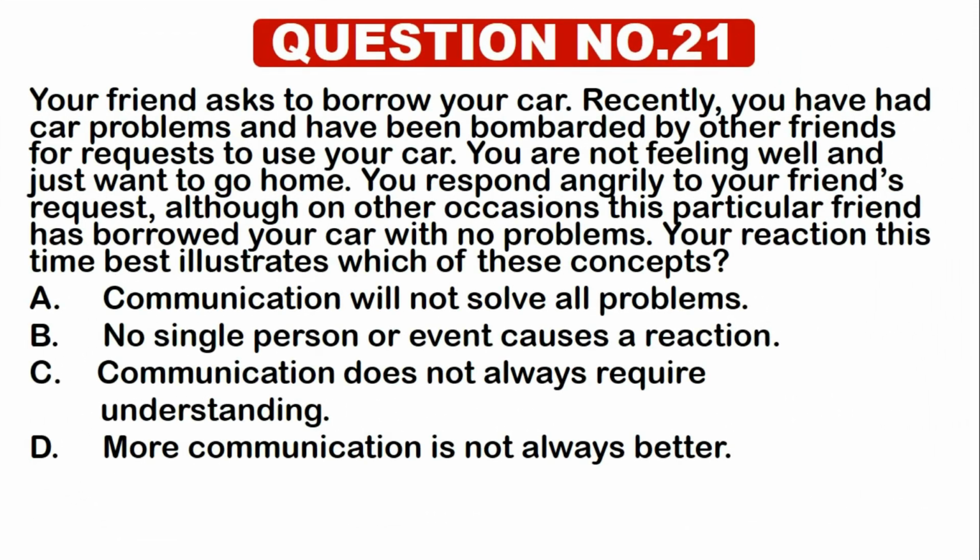Okay, number 21. Your friend asks to borrow your car. Recently, you have had car problems and have been bombarded by other friends for requests to use your car. You are not feeling well and just want to go home. You respond angrily to your friend's request, although on other occasions, this particular friend has borrowed your car with no problems. Your reaction this time best illustrates which of these concepts. A. Communication will not solve all problems. B. No single person or event causes a reaction. C. Communication does not always require understanding. D. More communication is not always better.